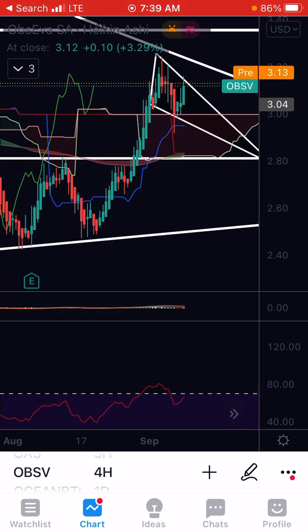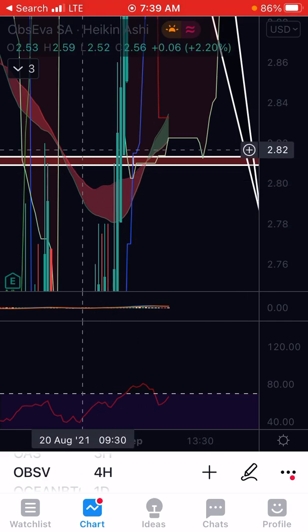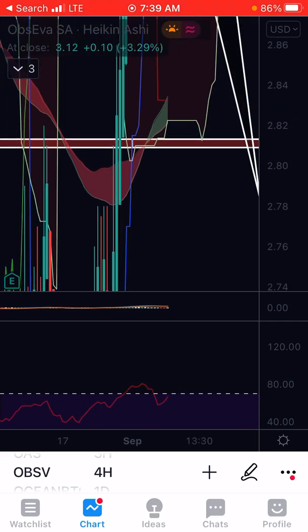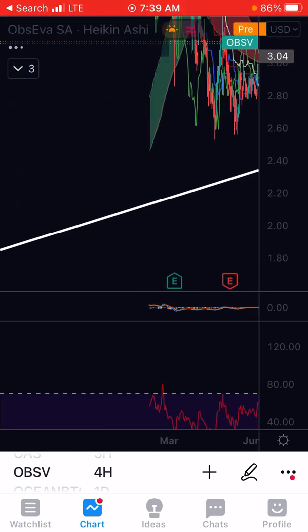Now, on the downside here, we could make a case that, oh wait, I'm glad I caught that. I was going to say we could make a case that this EMA ribbon flipped from green to red, but look what happened on this 4-hour time frame. It flipped green. So what happened last time that the EMA ribbon flipped green?